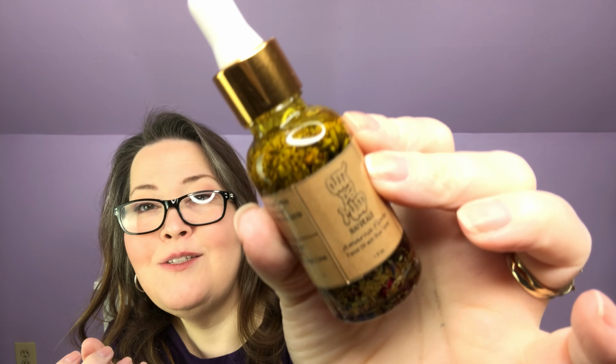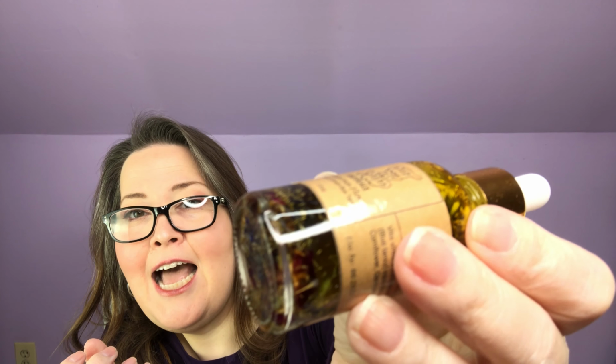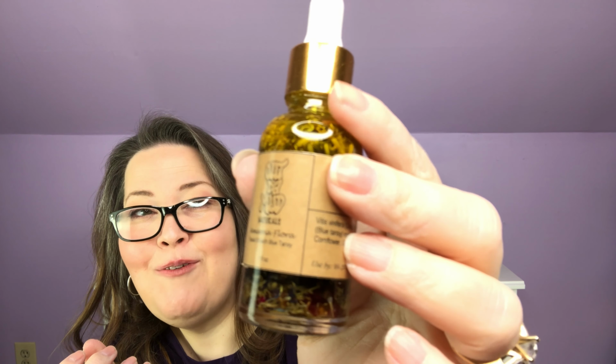And it is grapeseed oil, meadowfoam seed oil, blue tansy, dried flower and herbal mix of French lavender, pink rose, blue cornflower, German chamomile, and essential oils of lavender, rose geranium, and clary sage. And it is 1 fluid ounce. That is what it looks like. Can you guys see how completely chunky this is? I can't wait to put this on my hand and see what it looks like.